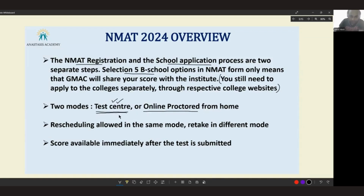Of course, there may be some of us based out of not so affluent cities, and NMAT centers may not be available there. In such a case, you can happily go on to take an online proctored one. But if you're taking the online proctored mode, as in you'll be sitting at home, they will ask you to turn on your camera, move your laptop around to see that there is nobody else in the room apart from you. There are no devices around you. All that jazz you would have to do.